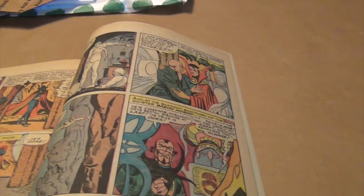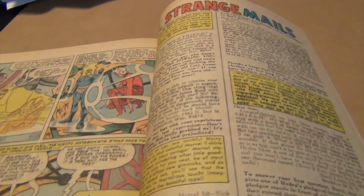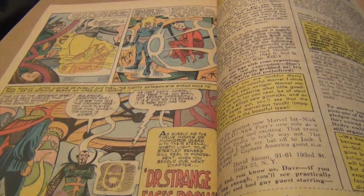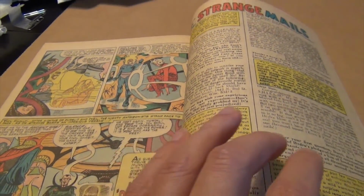And so there you go. Those are the few short pages of the story that we need to, of course, buy the next few issues to finalize. And that's it for this video.